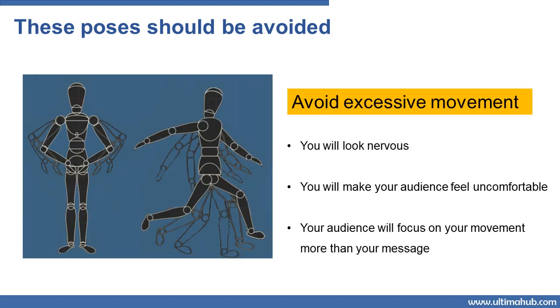Excessive movement. I've seen some presenters who are so excited and so dynamic with their stories that they will actually move from place to place, from corner to corner of the stage. Try and avoid that because it makes your audience feel uncomfortable, and also because they can't settle, they can't relax and enjoy the message that you're giving. They'll be focusing on your movements and where you're about to go next rather than the story that you're trying to tell. So it's going to draw them away from your words, which is again something that you don't want when telling a story.